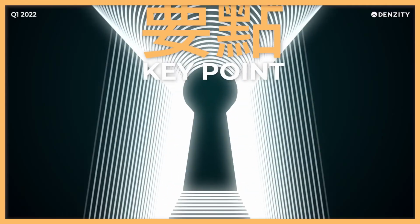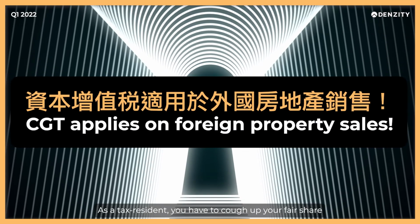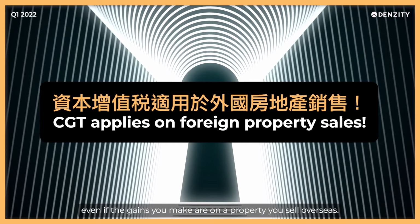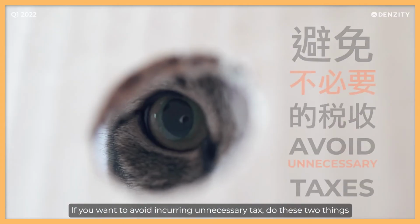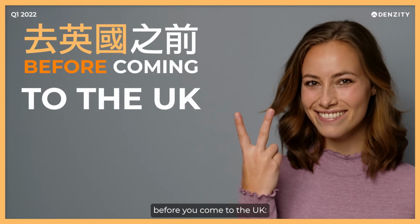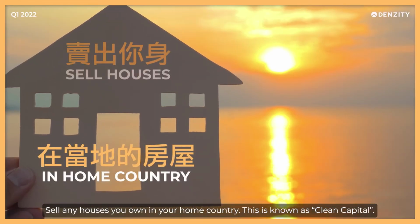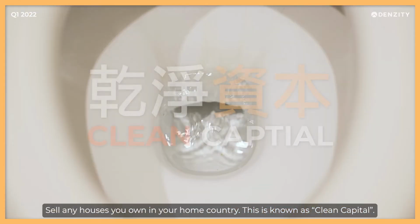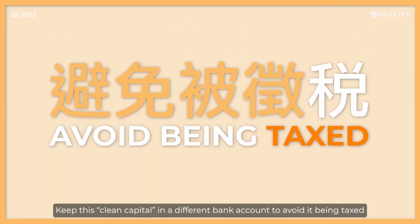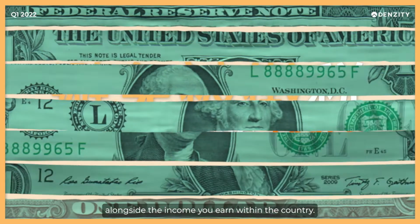Here's a key point. As a tax resident, you have to cough up your fair share even if the gains you make are on a property you sell overseas. So, if you want to avoid incurring unnecessary tax, do these two things before you come to the UK. Sell any houses you own in your home country. This is known as clean capital. Keep this clean capital in a different bank account to avoid being taxed alongside the income you earn within the country.